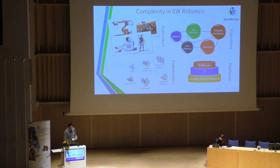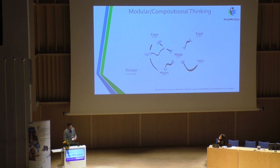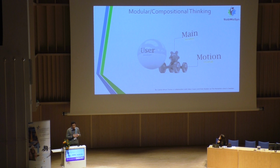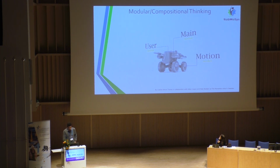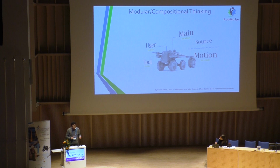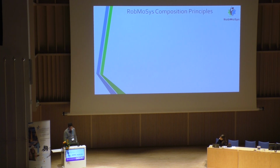One common approach to achieve the management of this complexity is a modular or compositional approach, where we can divide the global software development into modules, where each module is developed independently, but then we can plug them together. The main motivation behind this approach is to get reusability and customizability, and also to manage all these complex aspects.